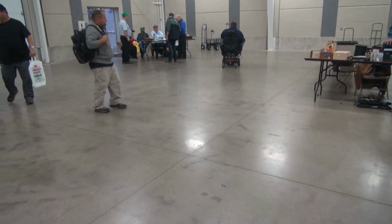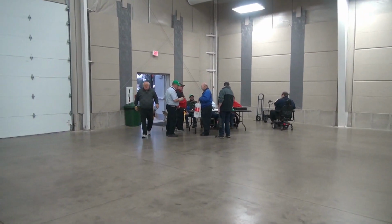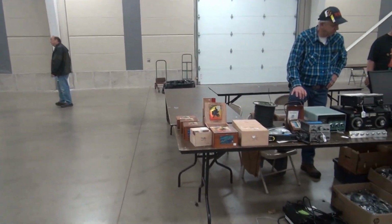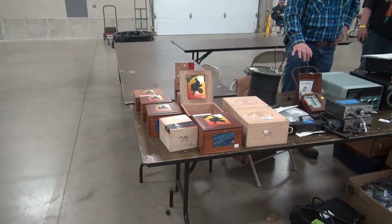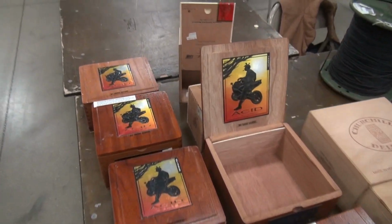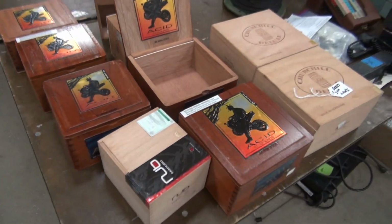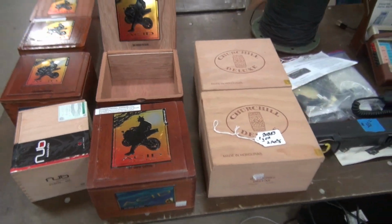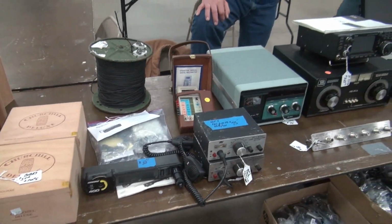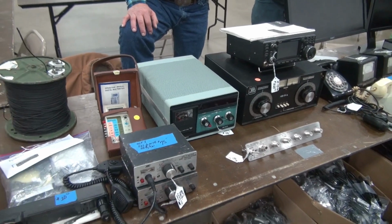All right, another table over here. There is old Ken from the CB shop. All right. You don't get power supplies any cheaper. Some cigar boxes. Very cool. They used to actually build amps in cigar boxes. This one here would be a good choice. I actually took them out of the plastic just because it was so. Another Night Viking tuner.